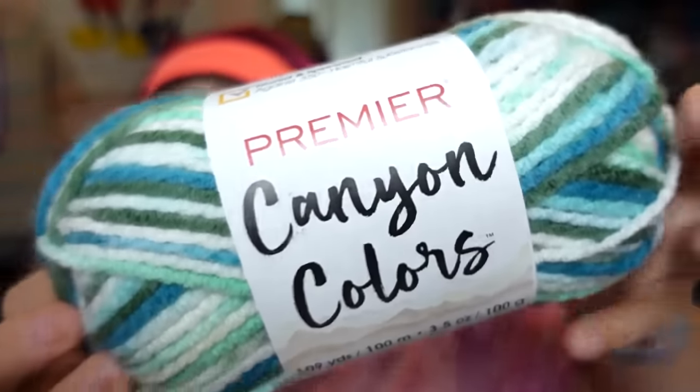Now, apparently I ordered two different colors and two balls of each color, right? This yarn reminds me a lot of the Premier Serenity yarn. Like I said, it's Premier Canyon Colors. Now, in case you don't know, I am a canyon lover, okay? I love national parks. I love visiting places with mountainous regions and canyons and all of that. And so the name automatically drew me in. The colorway for this one drew me in because it's Summer Breeze, and one of my tutorials on the channel is the Summer Breeze tank top, so that's why I ordered this color.